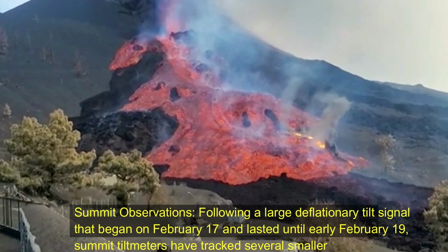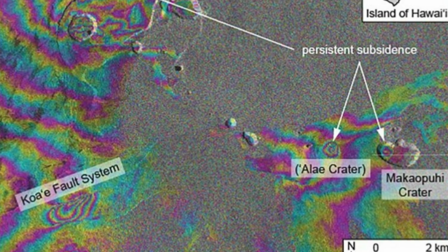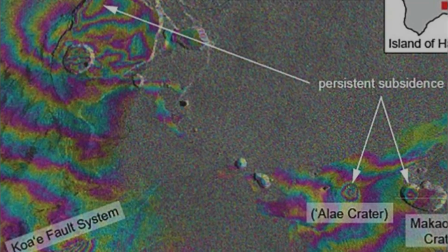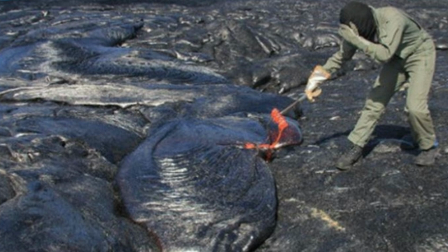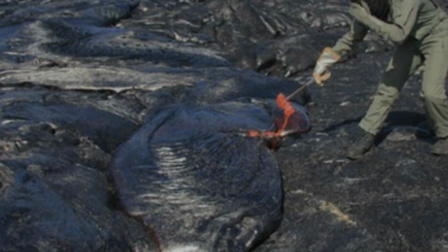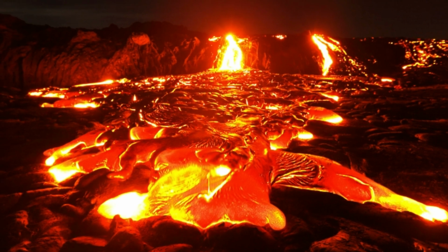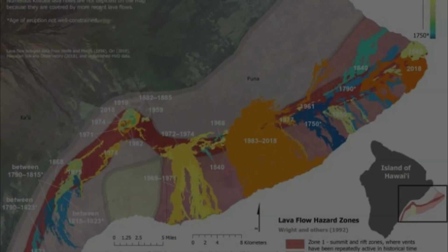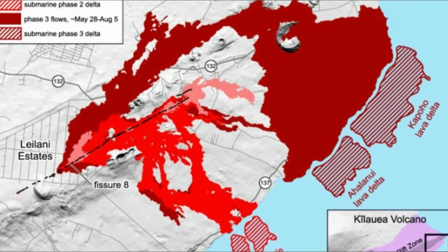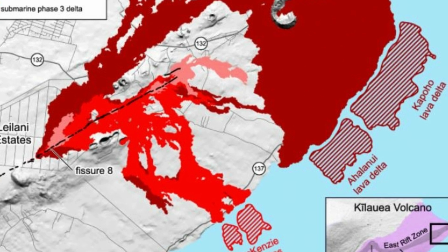Summit observations. Following a large deflationary tilt signal that began on February 17 and lasted until early February 19, summit tiltmeters have tracked several smaller deflation-inflation (DI) events. Over the course of these DI events there has been a slight increase in net tilt, but the summit remains deflated compared to the period leading up to February 17. More vigorous eruptive activity on the Halema'uma'u crater floor may resume if the summit re-inflates to the prior level. Volcanic tremor has dropped slightly in recent weeks, but it remains above background level. A sulfur dioxide (SO2) emission rate of approximately 250 tons per day (t/d) was measured on February 28.